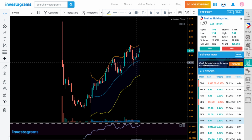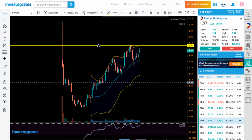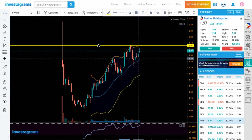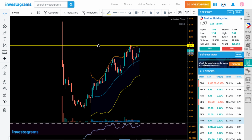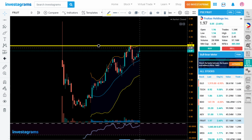Still moving upwards, but you're very near that resistance that we see. This is the resistance that we can see at the moment for fruit, 2.05. So the moment you see, in that range, let's say a red candlestick, that means it's a sign of weakness. Chances are it will rest again. So we're very near that level.